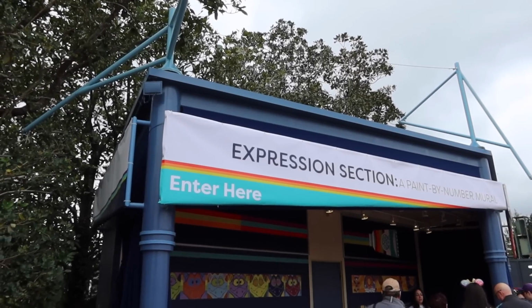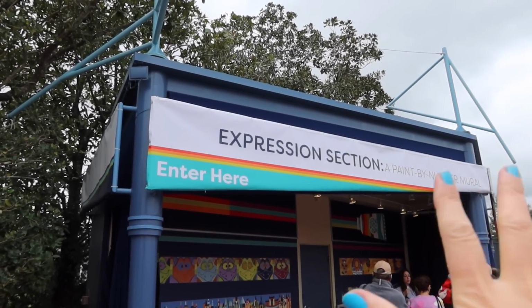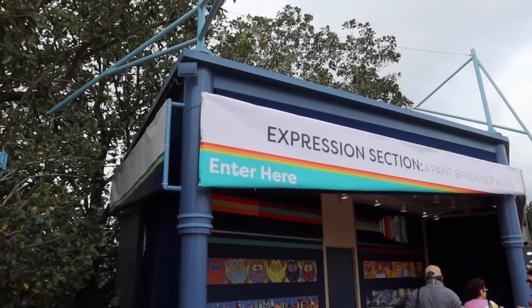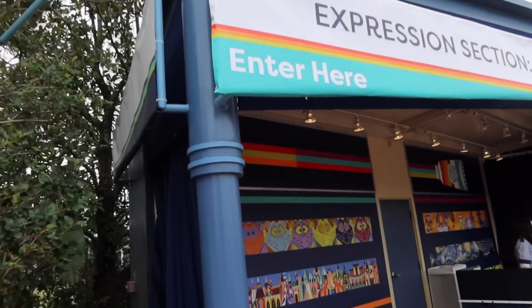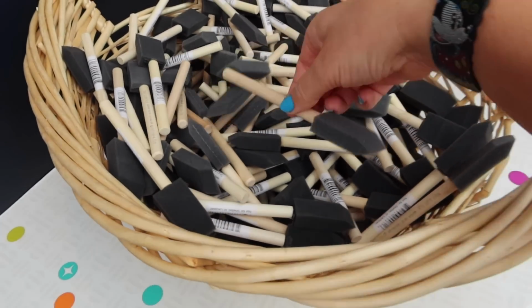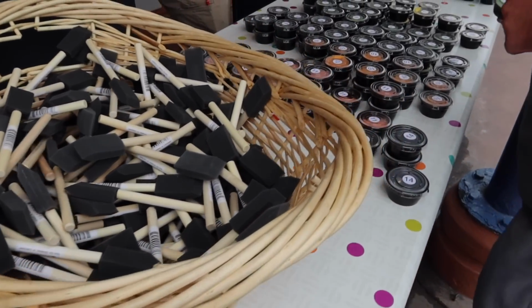Now normally the first thing I do when I come in, one of my traditions, is to do the expression section paint by number mural where everybody paints a big mural together, but I kind of got sidetracked when I came in, so we're gonna do it now. So you pick up a little sponge brush.